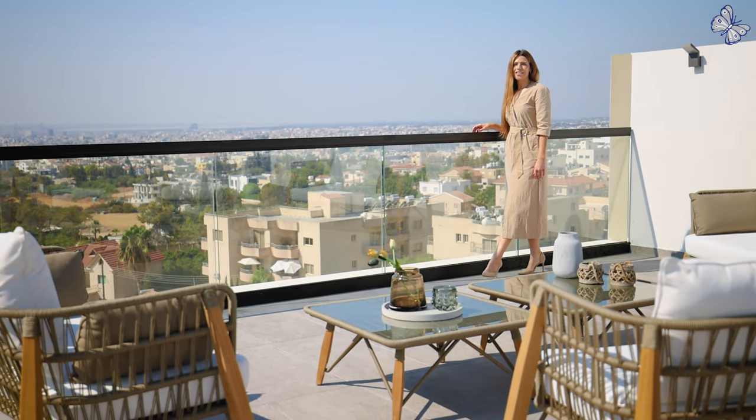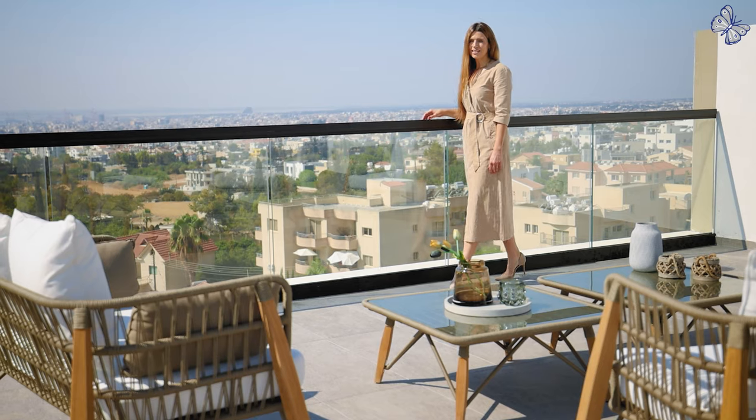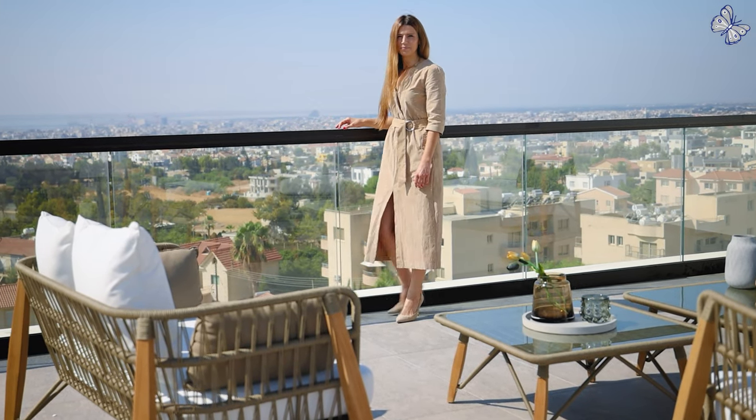And the best part? The large private roof garden with barbecue areas and beautiful panoramic views of Limassol. Enjoy!